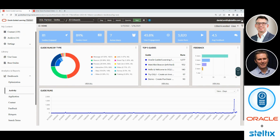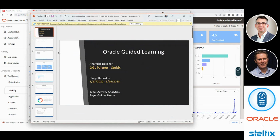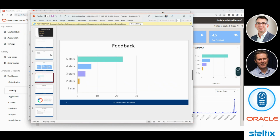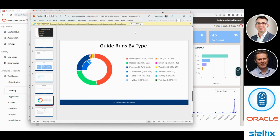One of the features I like, if you're in the learning development team and managing KPIs, is the ability to export this information out directly into PowerPoint, which I'll just show you, and use this as a standard reporting feature that you might have from a KPI perspective in terms of what the active users are doing, what guides are being used, what is the feedback, the quality, the runs, and the run types, etc. So it's a standard report that comes out of the box.